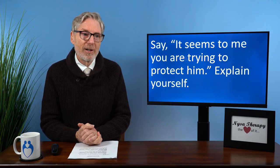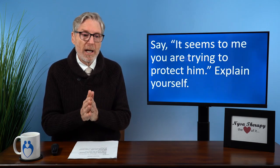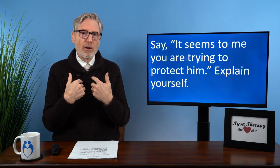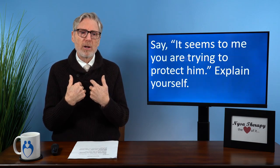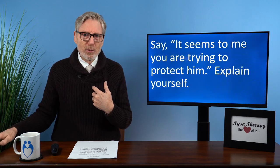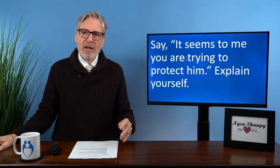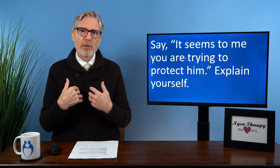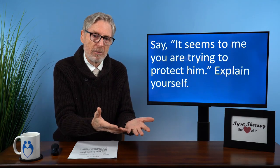And this is a difficult moment for many defensive protecting parts because they've never reflected on themselves before. They've never reflected on their motivation. They've never taken time to wonder because they're still regressed, they're still infantile, and they haven't developed that ability for self-reflection. So we're going to help them do it. We're going to hand it directly to them.